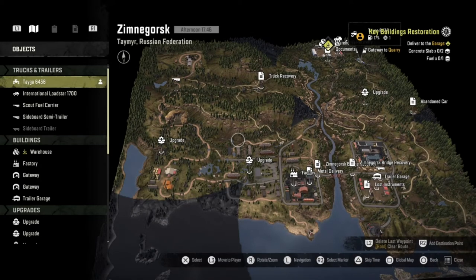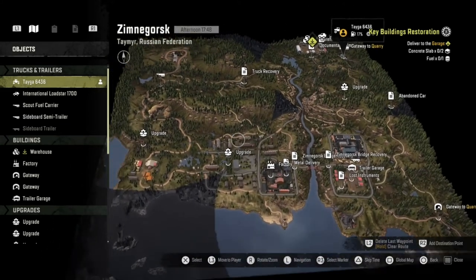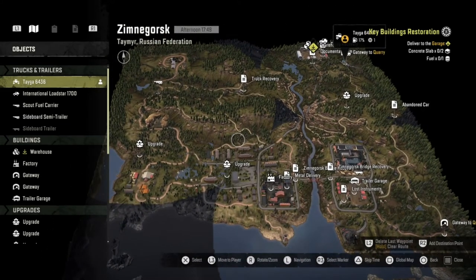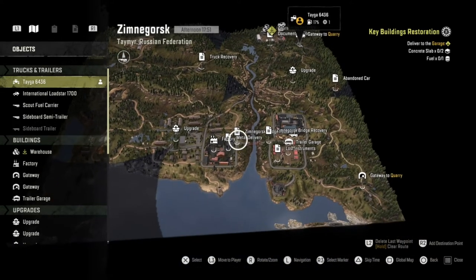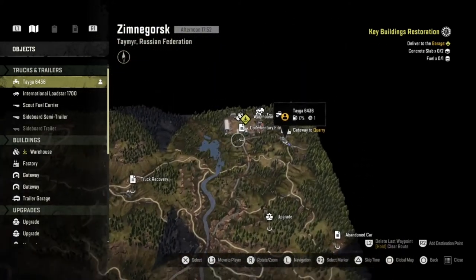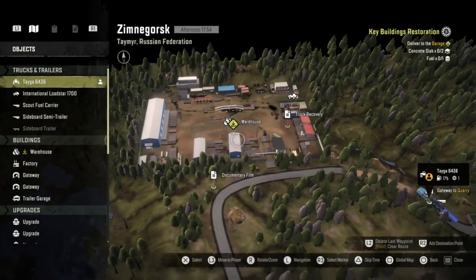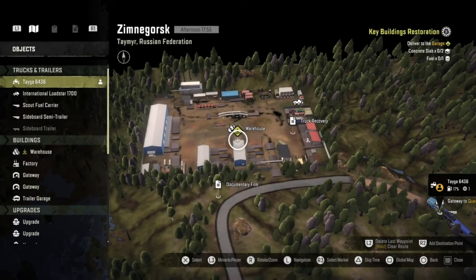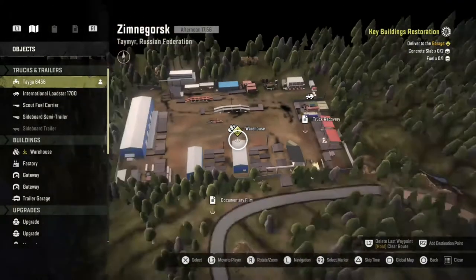So it's a pretty small map. There is a little town area up here. The terrain is actually not too bad in this one. It's probably the nicest Russian map you'll come across, and it does have this nice little lake going through the middle. But we are going to be travelling literally just around the corner to the warehouse here, and we're going to see if we can build the garage so then we can actually spawn in Zimnengorsk.